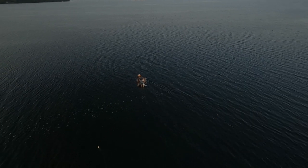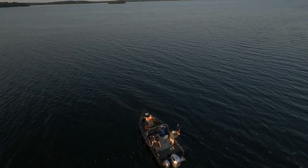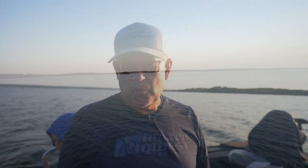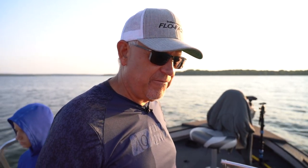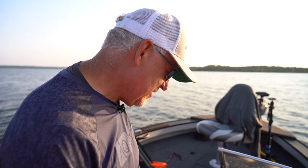We're trolling with the 200 today. So we're going, what, 2.35? And it just seems like that's a good speed early in the morning, midsummer. Don't go too slow. That's the mistake people make. If you're gonna use live bait like a spinner and leech rig, fine, go 1.3, 1.4. But if you're using crankbaits in the middle of August, like we are today, you gotta be going up above 2 for sure to catch these fish.